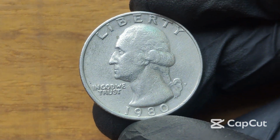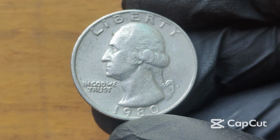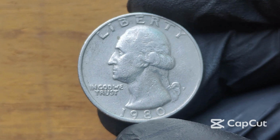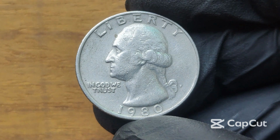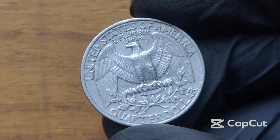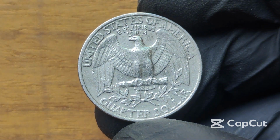First, let's talk basics. The 1980 P Washington quarter was minted in Philadelphia. That's what the P mint mark means. Unlike some rare coins from the early 1900s, these quarters were produced in large quantities, millions, in fact. So, how can a coin from 1980 be worth millions? It all boils down to a few special factors: rarity, condition, and errors or unique features.